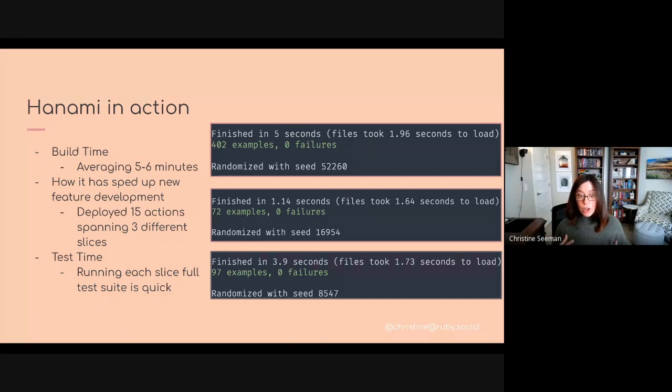And so far, what we've been able to do in production with Hanami has worked wonderfully. But we also built our use case around what we wanted. We needed APIs, and we wanted them fast. And so Hanami's been working well for that.